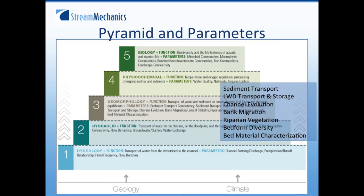Geomorphology has the most parameters, so we have sediment transport, large woody debris transport and storage, channel evolution, bank migration, so that's the lateral stability, riparian vegetation, bed form diversity, and bed material characterization.